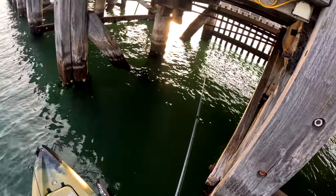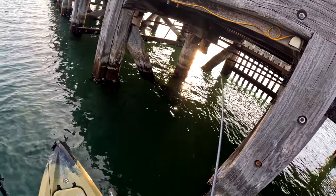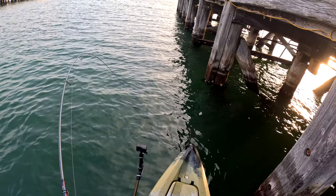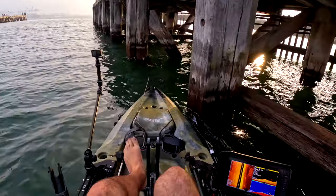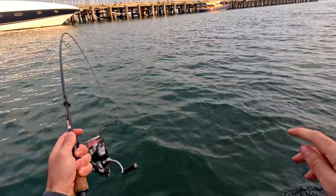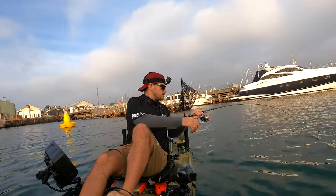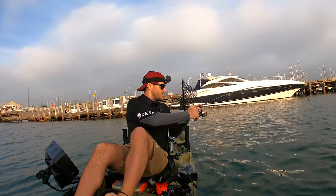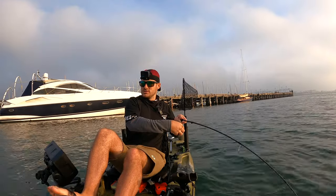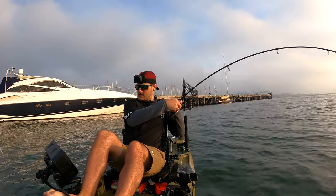Oh. Oh, what the hell do I have here? Why is it so heavy? Oh my God. What is this? This is going really weird, guys. What the hell do I have here? On the muscle. Jesus. I don't want to go too hard on him though.